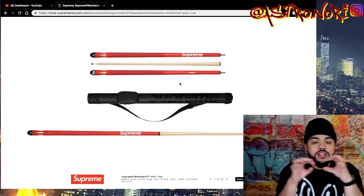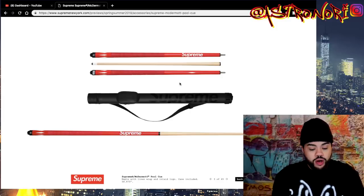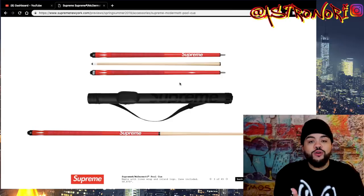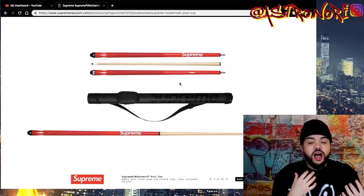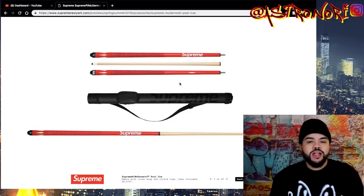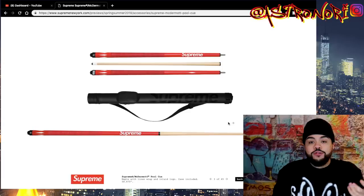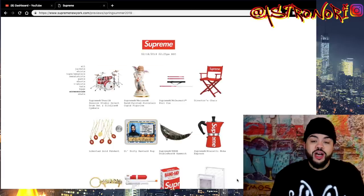Even the little casing to put the cue in has Supreme on it. If they are dropping the pool table, this is perfect. Like, this looks so fire in my opinion. Hopefully it's not a whole band. I feel like it's going to be at least 300 minimum. I don't know how much pool cues go for, but I feel like this could be a little pricey. We got a lot of heat.